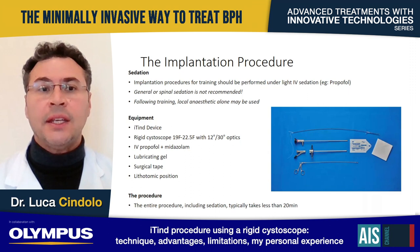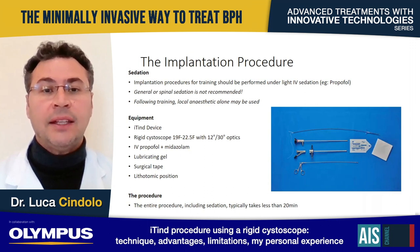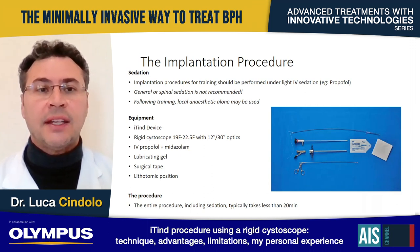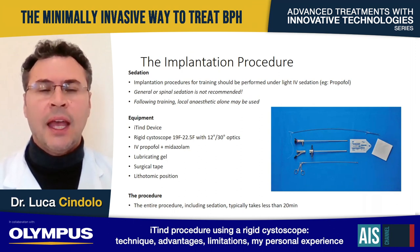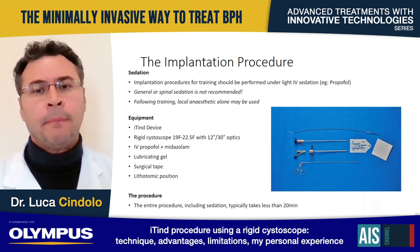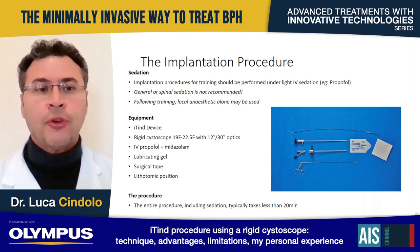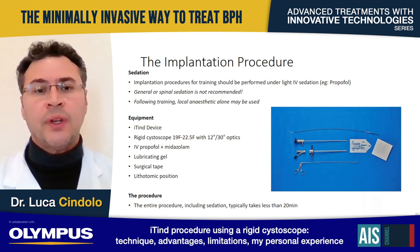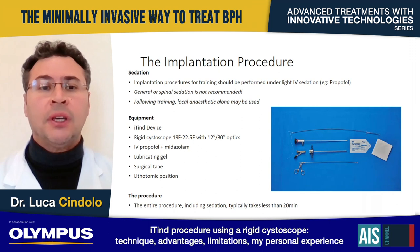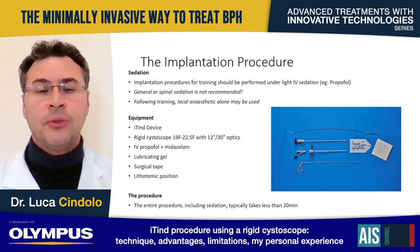The implantation technique is very simple. I'm proud to present this technique by rigid cystoscope, because the rigid cystoscope is very common in all urological operating theaters, and especially because this technique can be learned very fast and is very simple to duplicate. Of course, we need an iTind and a rigid cystoscope, 19 to 25 Charrière, with an optic of 12 or even 30 degrees.